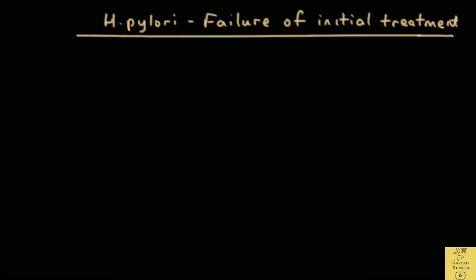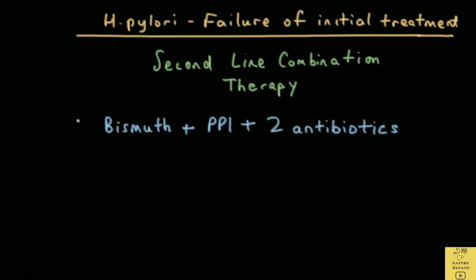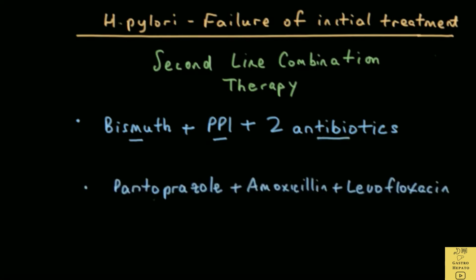In patients who fail first-line therapy, the doctor will switch to second-line combination therapy. There are many different combinations of second-line therapy, and many doctors use the antibiotic metronidazole. One popular combination is a combination of 4 medicines. It's called quadruple therapy, and in this combination, there is bismuth, a PPI that reduces stomach acidity, and 2 antibiotics. Another combination has pantoprazole, which reduces stomach acidity, and 2 antibiotics, amoxicillin and levofloxacin. About 3/4 of patients might respond to second-line combination therapy.